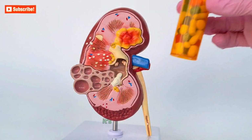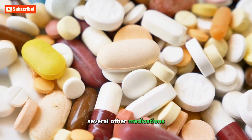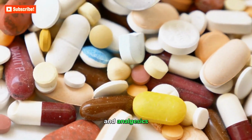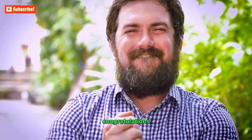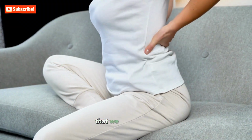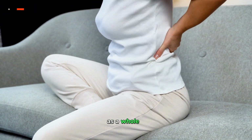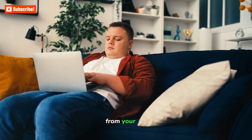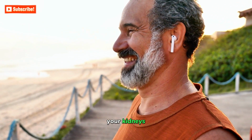But of course, it's not just anti-inflammatories that damage the kidneys. Several other medications can affect them, as is the case with some antibiotics and analgesics. If you don't have many of the habits above, congratulations. Most of these habits that we listed above not only harm the kidneys, but the body as a whole. If you have a lot of these habits, consider eliminating them from your life. You are the biggest responsible for your health. Your kidneys will thank you.